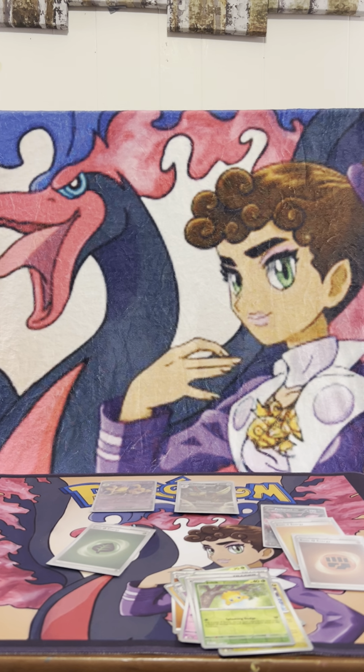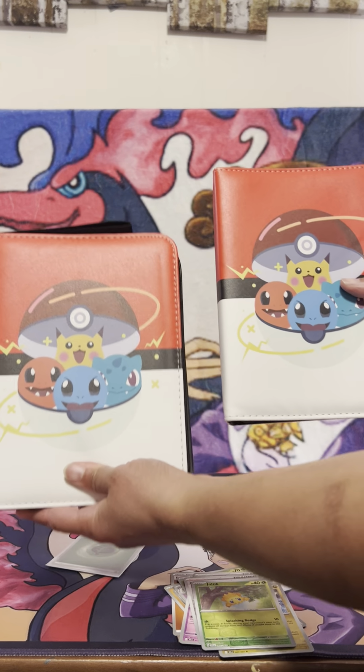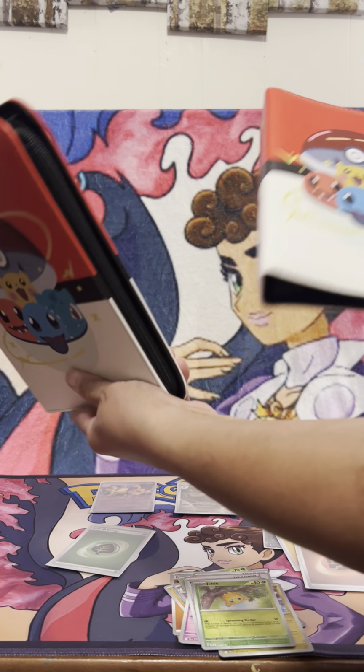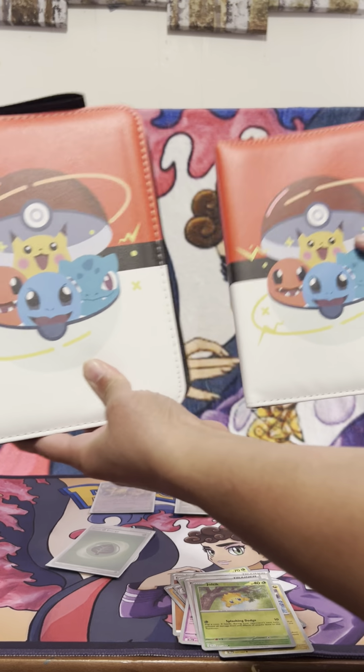We want to shout out to my sister and Auntie Manda. She sent us, look, y'all, some more binders. Yep, some mini binders. Yay, some mini binders. So we got more stuff we can put in there. Thanks, Auntie Manda. Thank you.